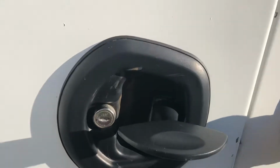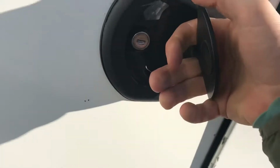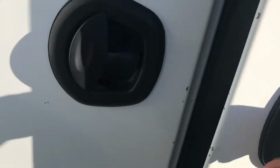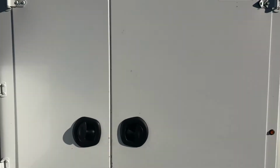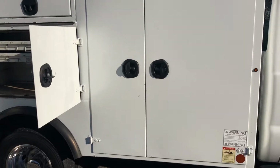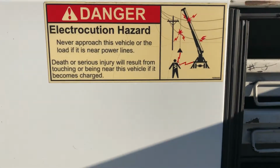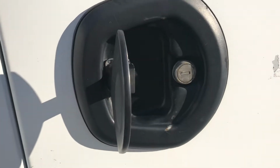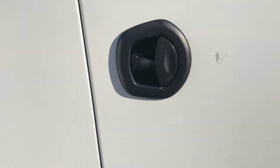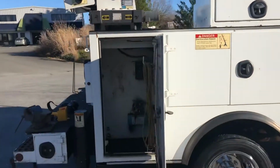All the handles work perfectly. Just needed 2 hands for it. So as you can see, I mean, body's in great shape. Really no dents, dings, or scratches anywhere on the body, just very minor chips here and there. You got like a little chip here, but really, like I said, it's just a super clean crane truck. One of the cleaner ones I've gotten in for sure.